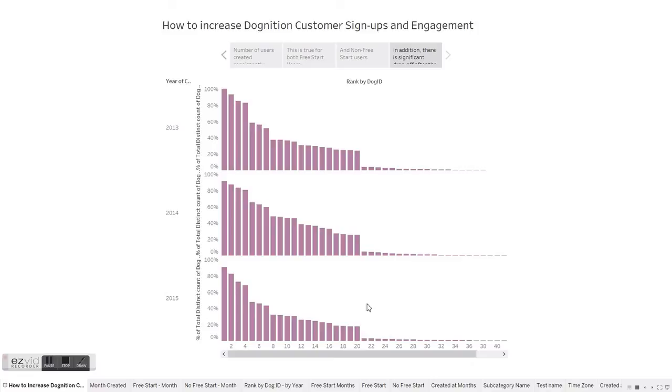So in conclusion, I believe that to increase the number of users that are continuing to be involved with the application would be to incentivize them with free promotions after the 20th test. This could be in the method of new games, free games for these power users to continue using the application.